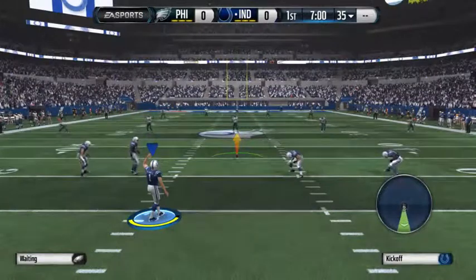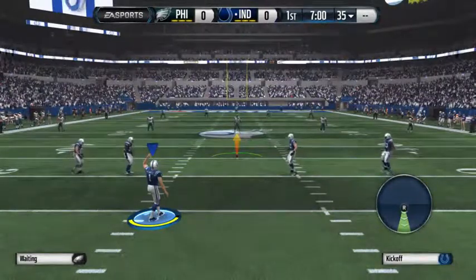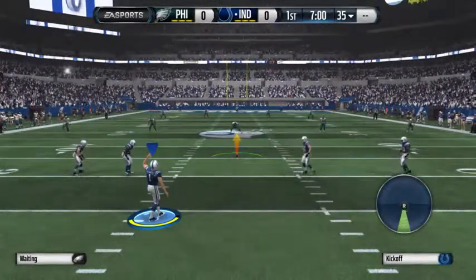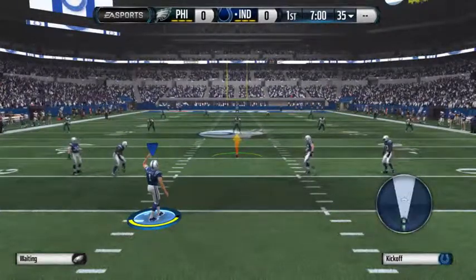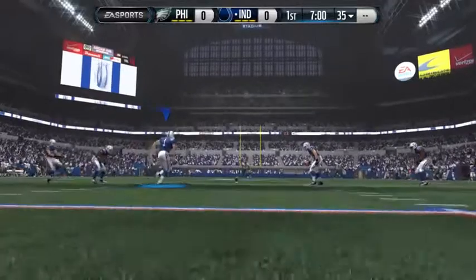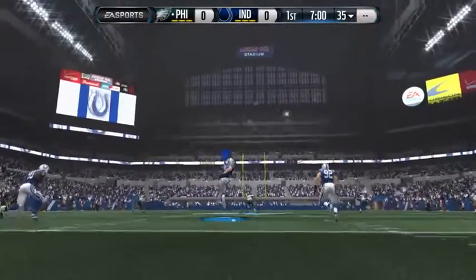They're tremendous blockers for the running game. They got the speed to go down the field, and they got feet, Jim. You know, those quick feet, so even when they run those short routes, if there's man-to-man coverage, they're quick enough and shifty enough to still get away from the defender.